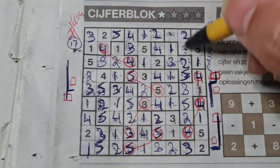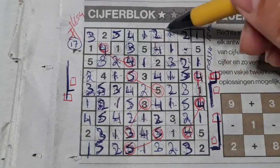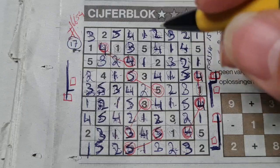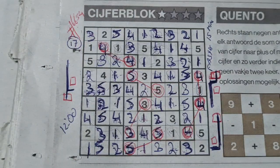So 2 numbers left now in this area for numbers 3 and 4. We have a 4 there. No 4 there. 4 should be here and 3 goes there. Finished in 12 minutes. Told you I need to be faster than 50 minutes. And we solved it again.